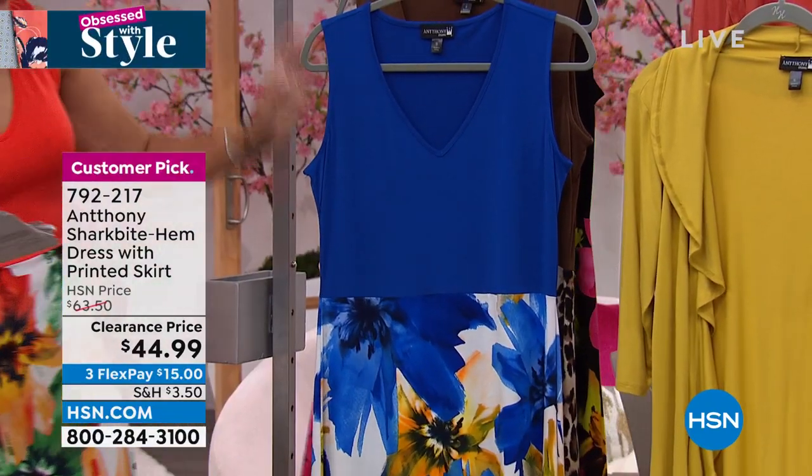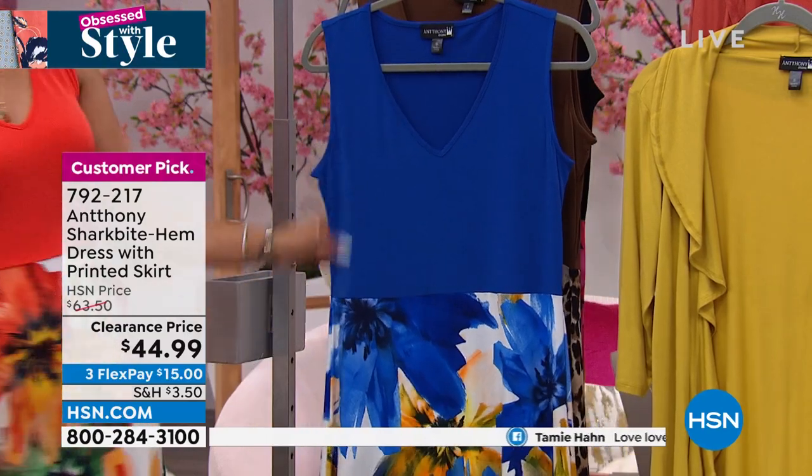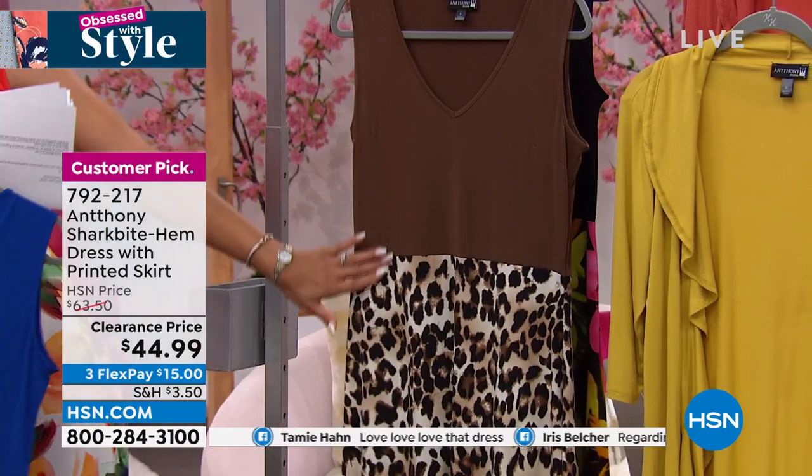Here's that exceptional blue that Dana is wearing. Dana's in her true size 2 and the 1X, correct? Yep. She's like, you got it, girl. I love having Dana here. Blue watercolor. Here's that leopard if you're feeling spicy.